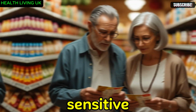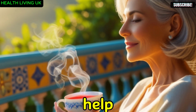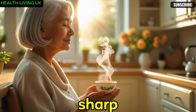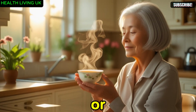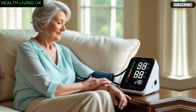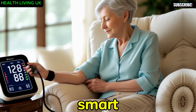Also, if you're sensitive to caffeine, cutting back on coffee and energy drinks can help. While small amounts of caffeine may be fine for some people, for others, it can cause a sharp rise in blood pressure. If you notice your heart racing or pressure increasing after drinking coffee, you might want to limit it or switch to decaf. Lastly, monitoring your blood pressure at home is a very smart move.